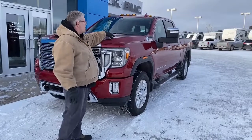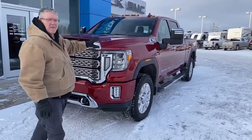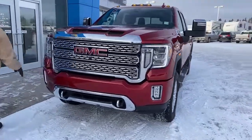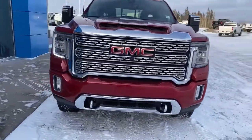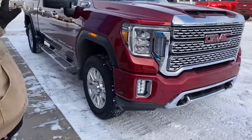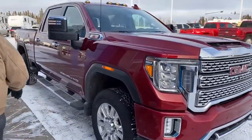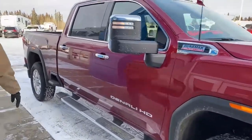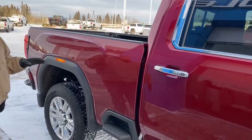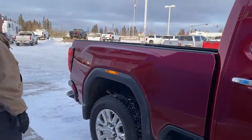You probably can't see it in the pictures, but it's got the 3M paint protection on the front, or the Xpel we call it. It's all on the front. Power trailering mirrors. It's got the bright polished aluminum rims, chrome running boards on it. The Denali comes automatically with a spray-in box liner. This one also has the fifth wheel prep package, multi-pro tailgate, sunroof, power sliding back window.